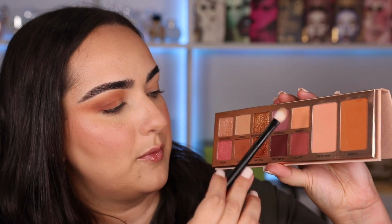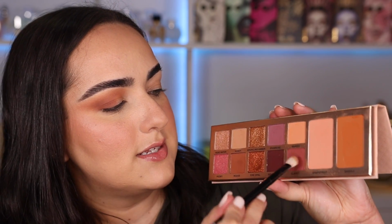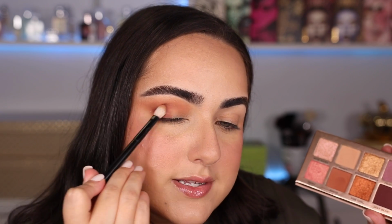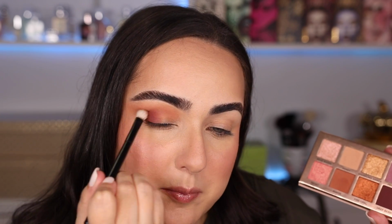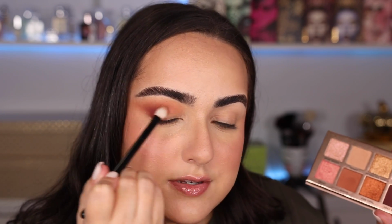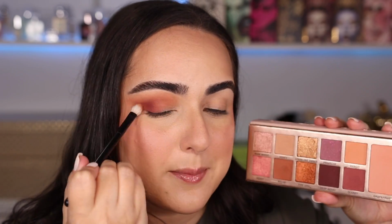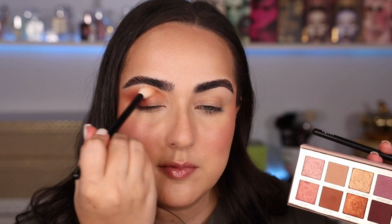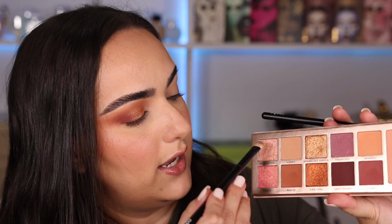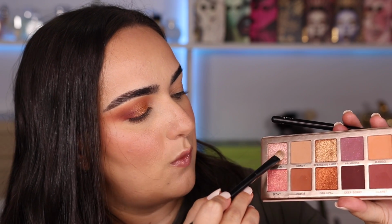With the same brush, I'm going to go into the color Claret, and you can see how pigmented these shades are right away. That was one dip and you get all of that pigment, and they blend very, very easily into one another. So no complaints on the formula. The formula is amazing. Back with my fluffy brush, just mixing everything. I'm going to go in with the color Sparkling Amber and my Rephr number 2, and that's going to be the center color of my eyelid. And then I'm going to do the color Rose Water right here.